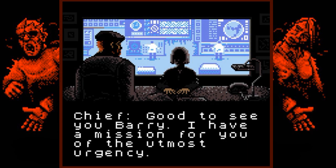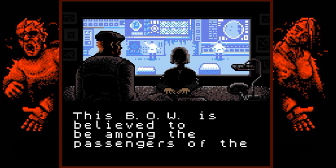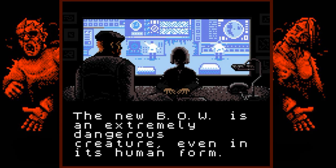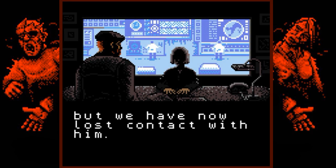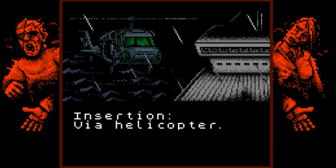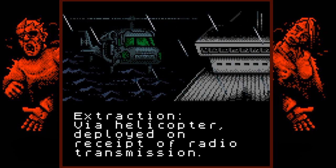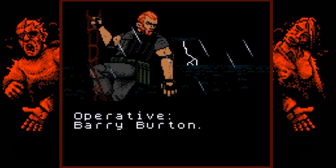Good to see you, Barry. I have a mission for you of the utmost urgency. A new type of bioorganic weapon developed at Umbrella Labs has escaped. This BOW is believed to be among the passengers of the luxury ocean cruiser, the Starlight. The new BOW is an extremely dangerous creature, even in its human form. Leon S. Kennedy of the Raccoon City Police Department was tracking the BOW. We have now lost contact with him. His last report came in over 24 hours ago. Your objective? Locate Leon S. Kennedy and eliminate the BOW. Insertion via helicopter. Location: the Starlight, currently cruising in the Atlantic Ocean. Extraction. Via helicopter deployed on receipt of radio transmission. Operative: Barry Burton. Good luck with your mission.